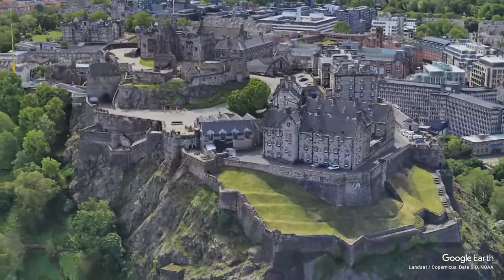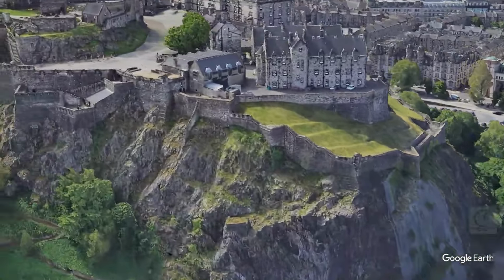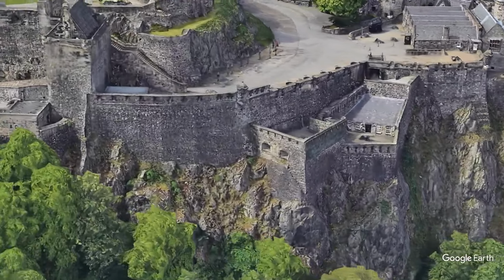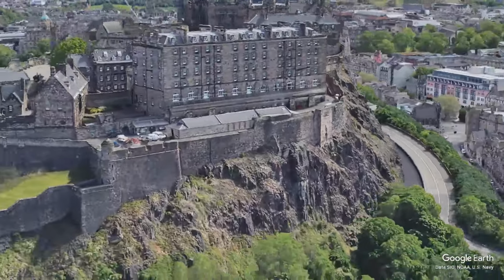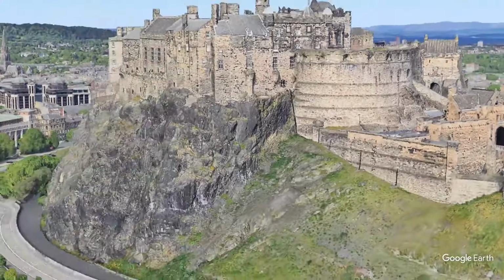Visitors to Edinburgh Castle can explore its many attractions, including the crown jewels of Scotland, displayed in the Crown Room. These jewels, which include the crown, sceptre, and sword of state, are symbols of Scottish monarchy and heritage. Edinburgh Castle is not only a monument to Scotland's royal history but also a symbol of national pride.